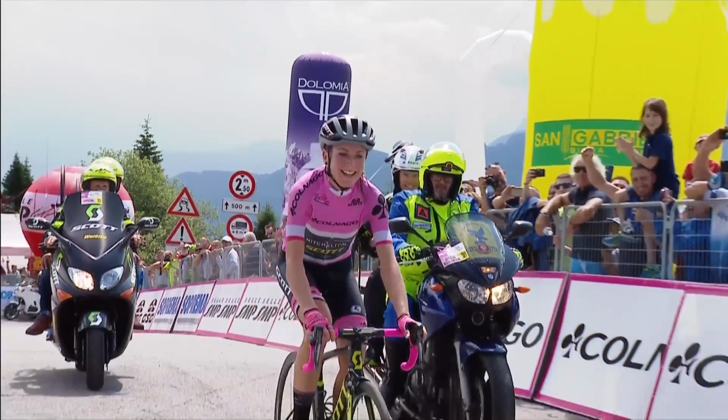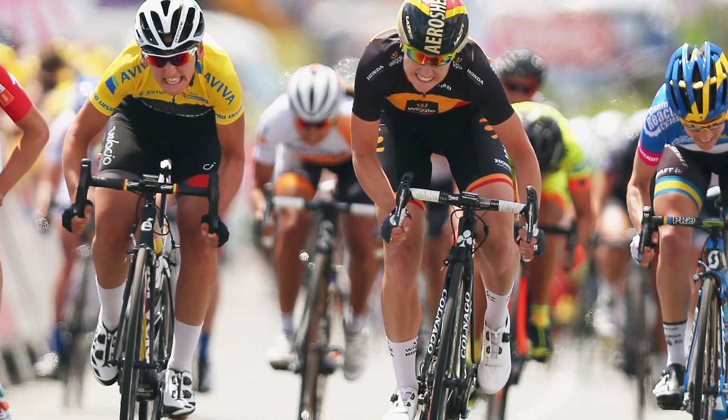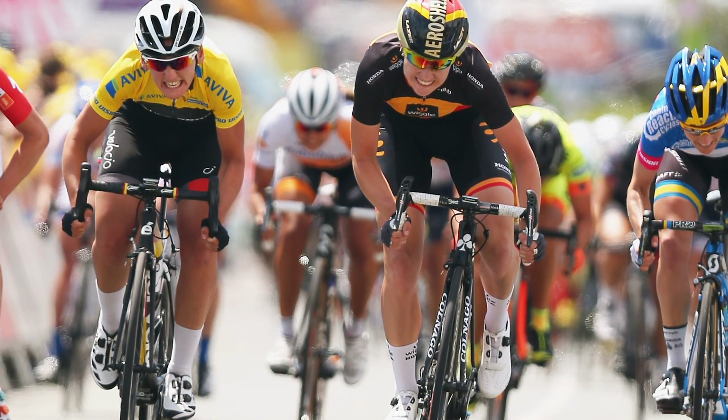The final question for us to talk about is what's going to happen next year. Boels Dolmans have made some great signings for the 2019 season. With Jolien de Hoore, they now have probably the best punchy sprinter in the peloton, and the Tour of California winner, Katie Hall, is one of the most exciting climbers on the scene.